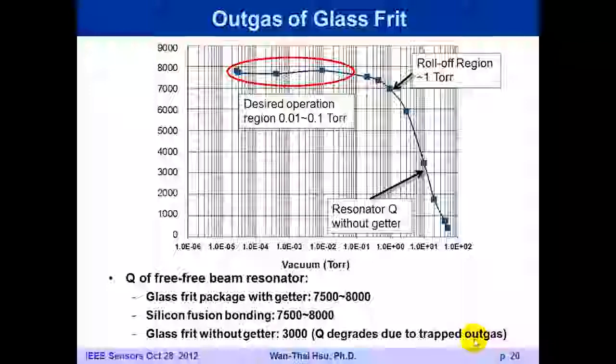Here is the data from our company. This is a resonator that we currently have in production, and this is the vacuum level. At the lower vacuum, millitorr range, it's all close to 7500-ish, and as we move on, at one torr, the Q starts rolling off, and it drops very, very fast.